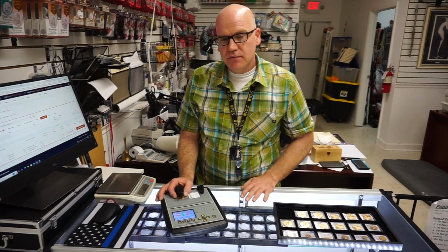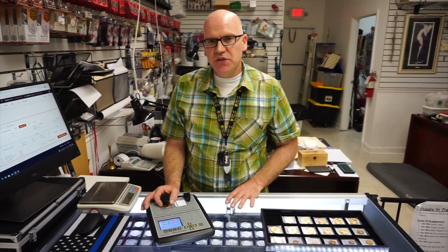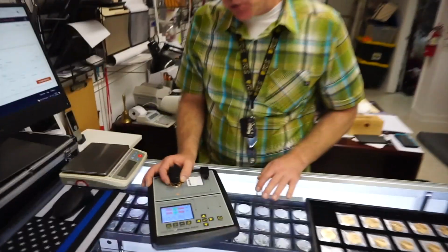Okay? So will that work for like PCGS graded coins? It works for slab coins also, which is a great benefit of this machine. There are fake slabs out there. We'll also use a fake slab coin as an example for you after we do the gold eagles. Cool. Okay, so this gold eagle passes perfectly.